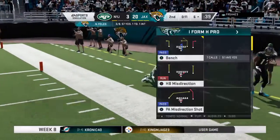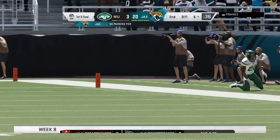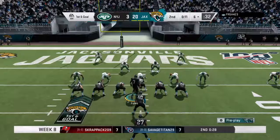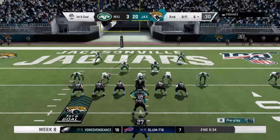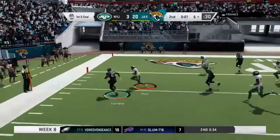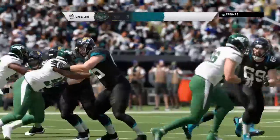Here's the correct call. A solid pickup of 12 yards, and now they're knocking on the door. A chance to really cap off a big first half here as they come up on first and goal. They'll try and run for it with Fournette. He'll get 2 out of that run, and it's going to bring up a second and goal.